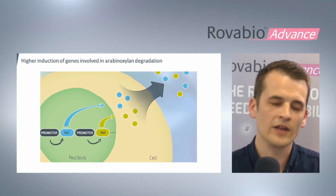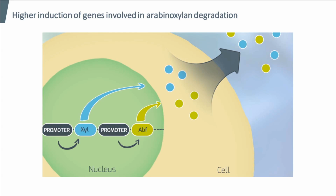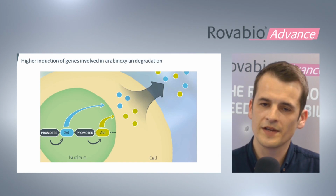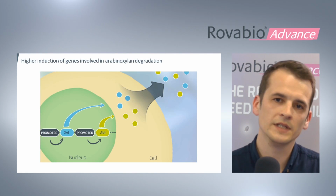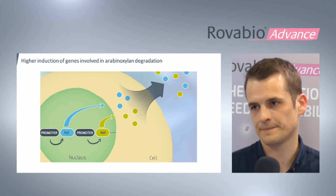And we found a way, in fact, to set the green lights even longer for the genes involved in arabinoxylan degradation and for more genes involved in this pathway. So technically, we obtained this by enriching the amount of one specific transcription factor in the cell, so XLNR. And the effect is that when XLNR is in a higher amount, it will induce more genes involved in arabinoxylan degradation while keeping the others unmodified.